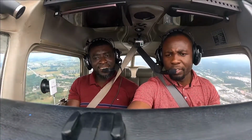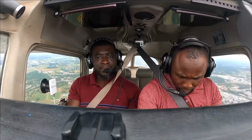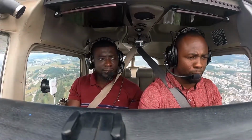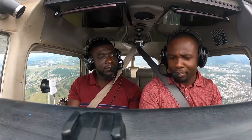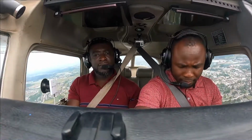Alright, so this is our desired course. This is the course we're on, so we're going to intercept the line. And we'll keep climbing. The weather is supposed to be getting bad later on, and it may get a little gusty. Alright, so we're turning to a 208 heading.